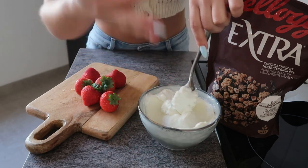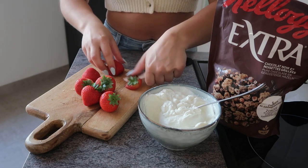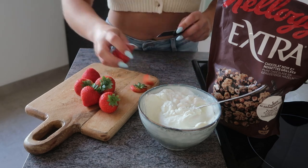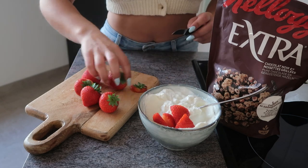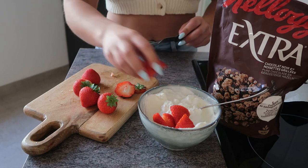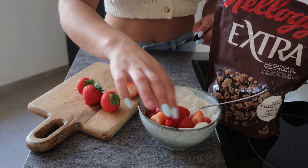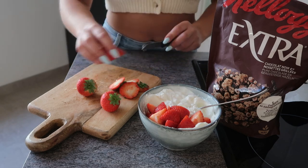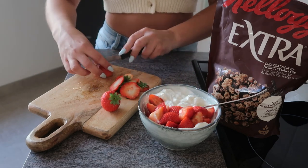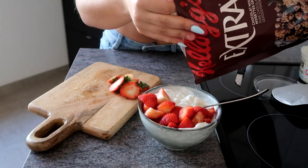I've had a black coffee so far and I'm about to make my breakfast right now, as you can see. For this I'm using one tub of low fat or 0% fat Greek yogurt, skyr or quark. I always vary between those. Then I'm adding some fresh strawberries and some crisly with hazelnuts and dark pieces of chocolate. This is also something that I switch now and then, but lately I've been really addicted to this in particular.